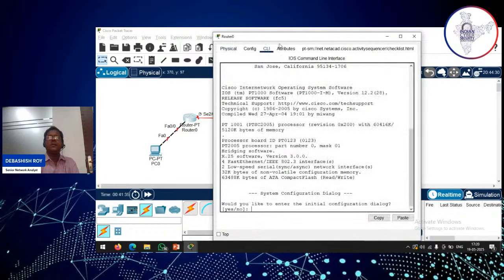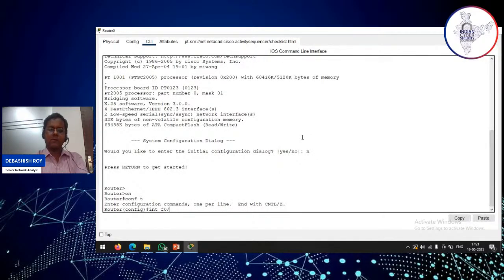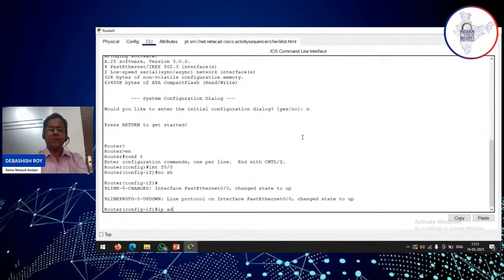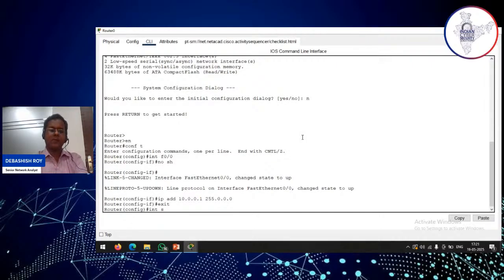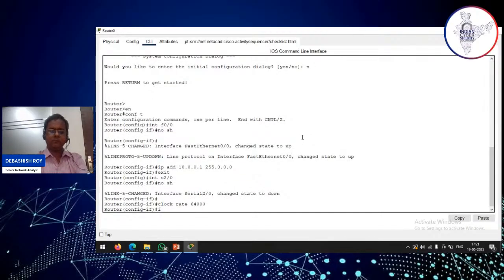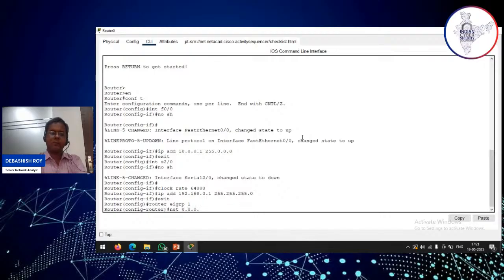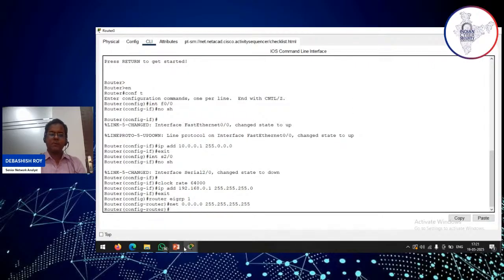So first I can quickly configure the interfaces. First interface 0/0, and you give the IP address 10.0.0.1, and then interface serial 2/0, and you have to give a clock rate in Packet Tracer. Then no shut is already given, so the IP address is 192.168 for now, I'm assuming. And on the routers I'm implementing EIGRP here. You can implement anything, say network 10.0.0.0, and this is about router 0. Then you go to router 1.